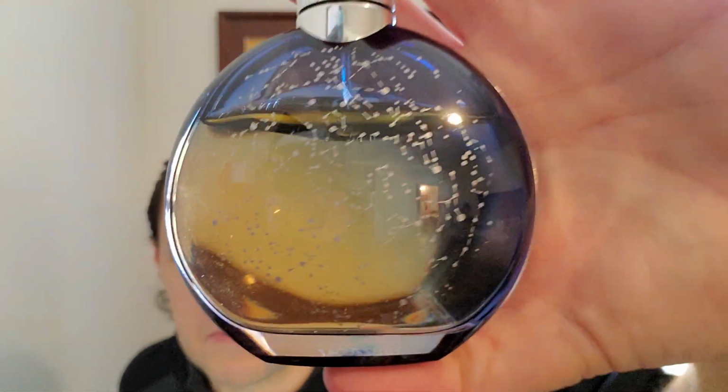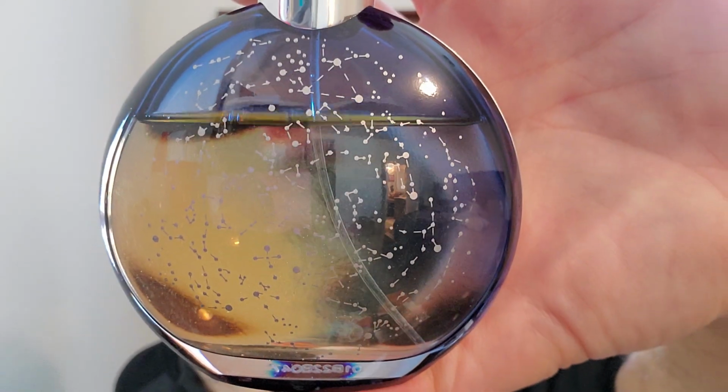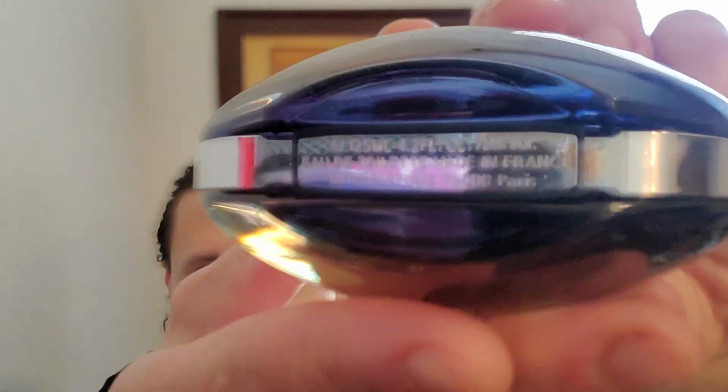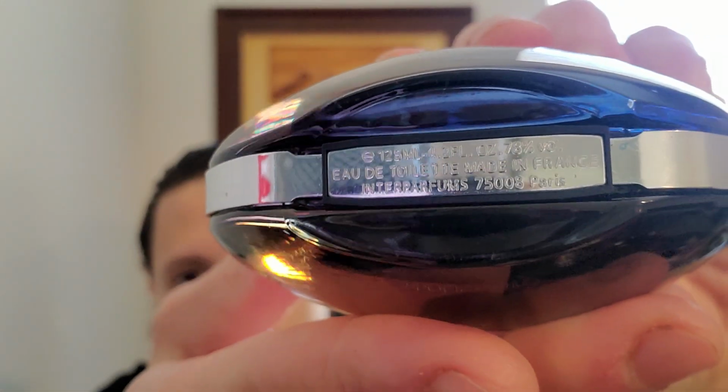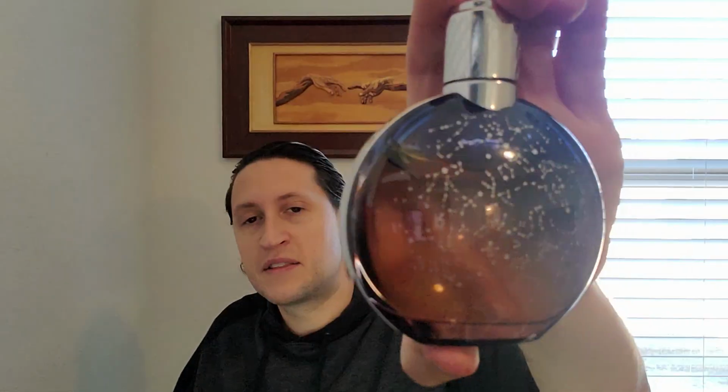Look at the beautiful bottle. The sky is supposed to be the star constellations you see when you're actually in Paris. So they took the time, they did the attention to detail. This is the EDT, by the way. The EDP is almost impossible to hunt down. This is rare enough, but this used to be a cheapie. You could get this for 30 bucks, 40 bucks. And it's such a beautifully calming fragrance.